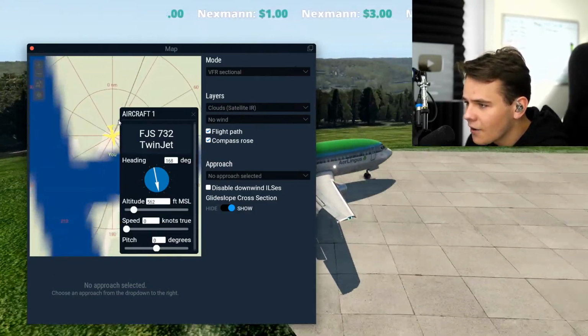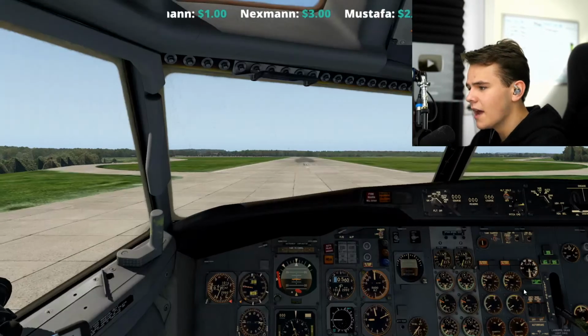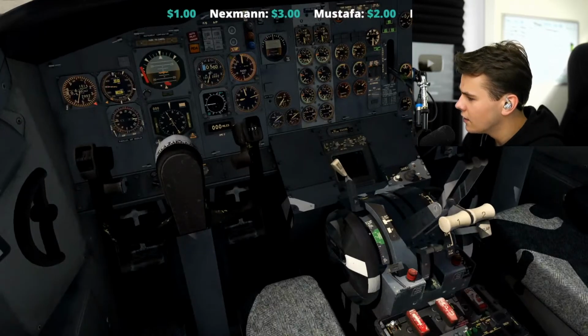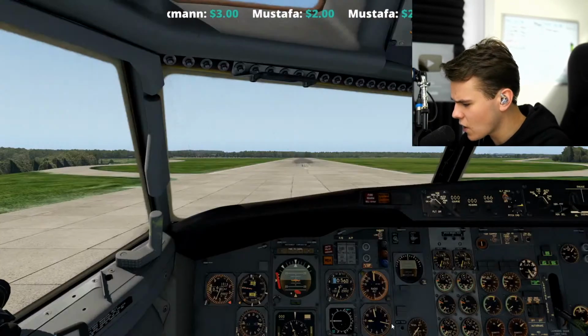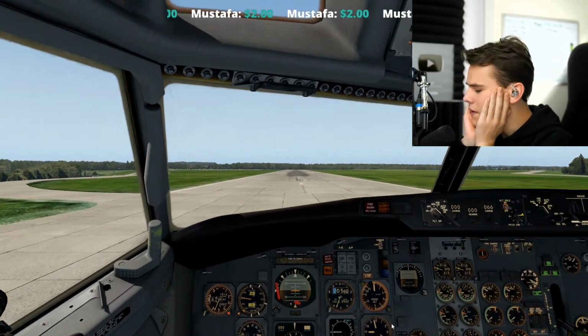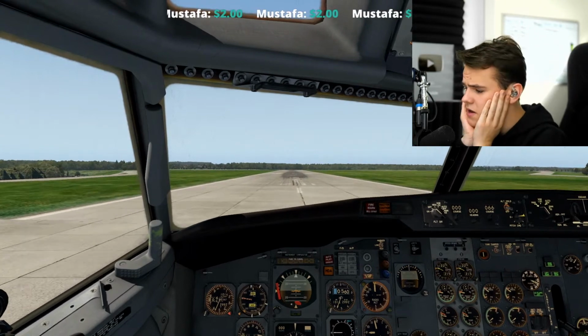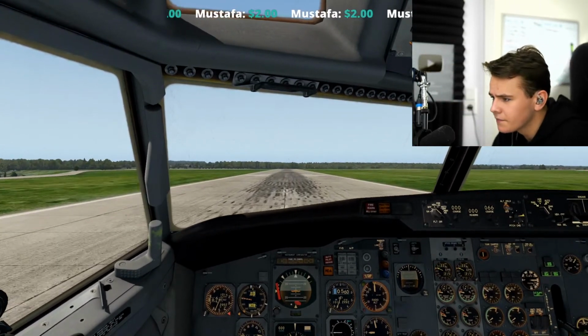Okay, let's go ahead and get back onto the beginning of this runway here and take off again. Good. Now, full power. Flaps 15. Let's go. Let's get this going. Oh man, I'm sorry. This hasn't really worked. Rest in peace, 737-200.